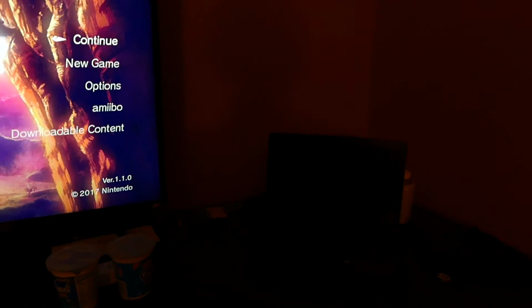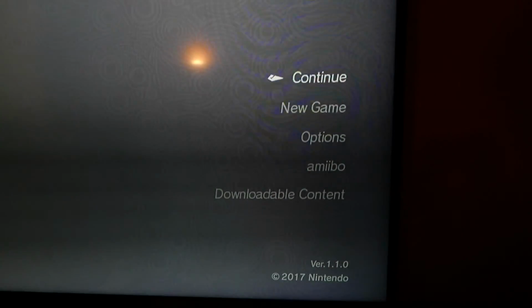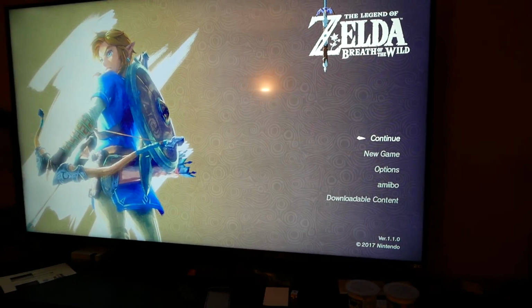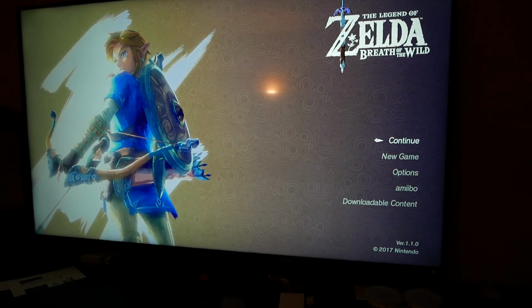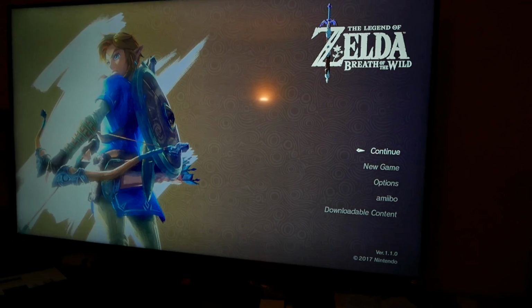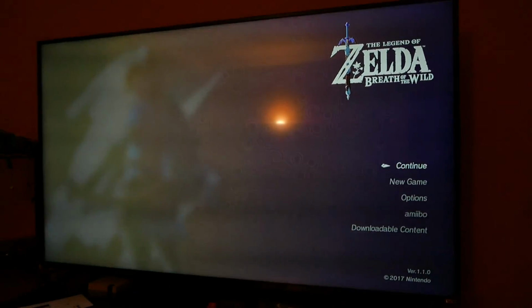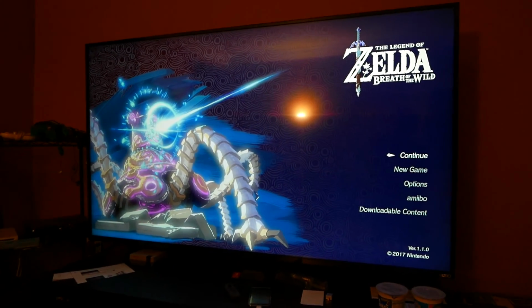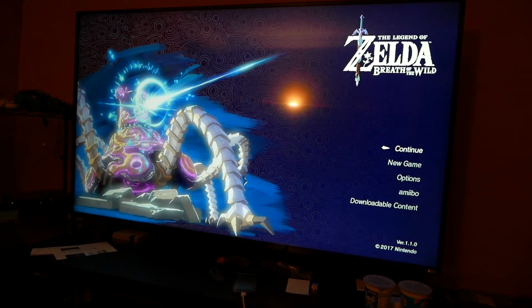Again, let me try to do another comparison. This corner right here is basically 19 inches, probably even more, to tell you the truth. It's amazing. I know I keep saying this, but I really do recommend, if you got the money, why not get a big TV? It's pretty awesome. I'm loving it. Every time I walk into my room now, I'm like, oh my god, this is massive.